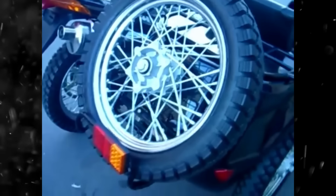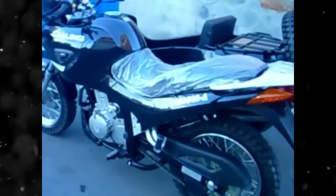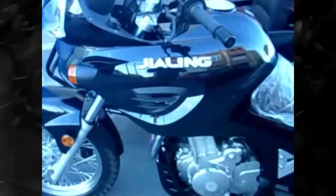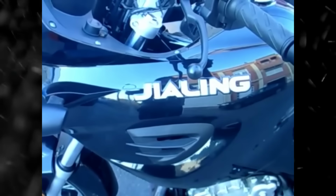The motorcycle weighs 363 kilograms when fully equipped and can reach a speed of up to 110 kilometers per hour. The fuel tank holds 19 liters of fuel, and the consumption is within 5 to 5.5 liters per 100 kilometers. This motorcycle costs around 30,000 yuan in China, which is approximately equal to 4,000 United States dollars.